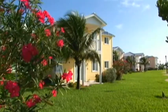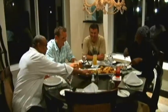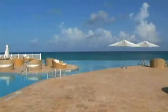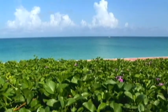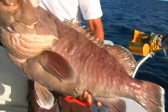They have all the amenities of home. They've got a couple of restaurants there at Bimini Bay Resort that are top notch. Bimini Bay Resort, they have it all. This is the Bahamas, home of cobalt blue water and tons of fish.